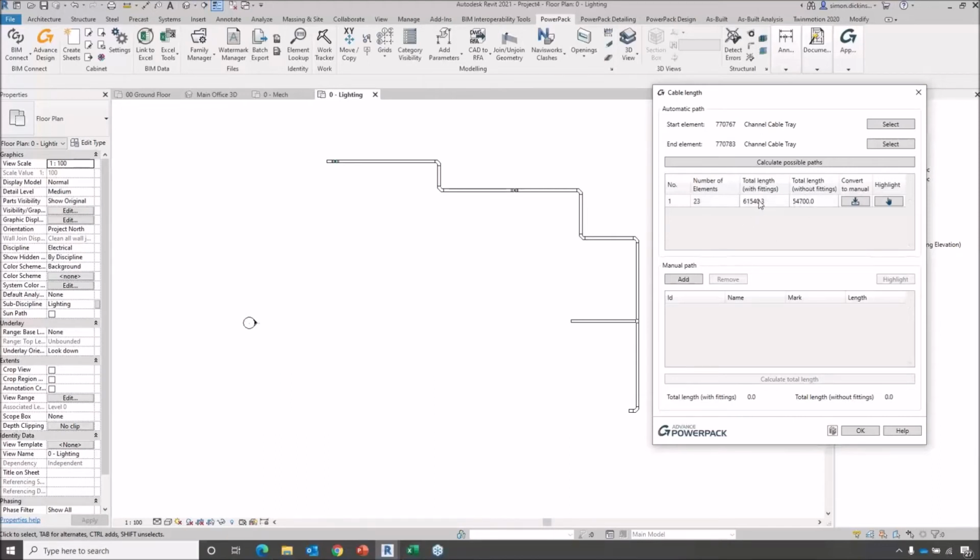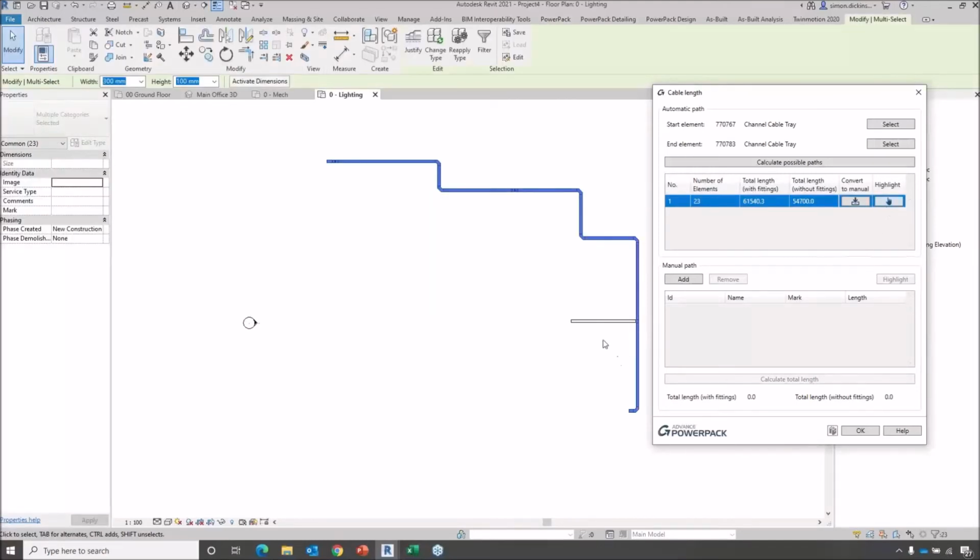So we can see the total length that we need, and that's the total length of the cable going from one end to the other. Now what we can also do, if you want to, is highlight it. Notice it's ignored this bit, because the cable's going from there to there, so it's going to ignore the branch, which is fine.